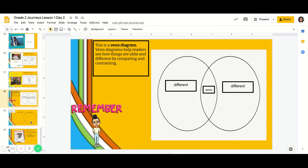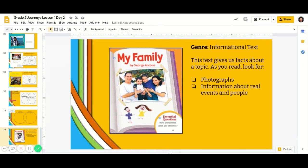I will check in with you tomorrow for day 3. And on day 3, we are going to go over the genre of this text. We're going to really look for photographs, and we're going to really talk about the information that we learned. Awesome job today. See you on day 3.